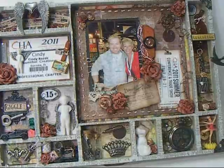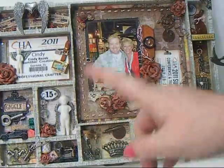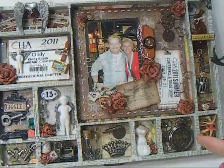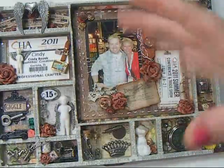So anyway, oh, and the paper that I used in the boxes is, I used a mix of Crowded Attic as well as Lost and Found. So there's both papers in the background.